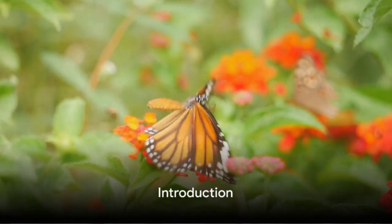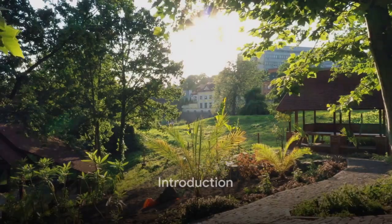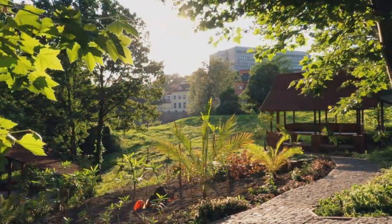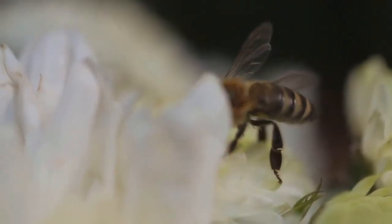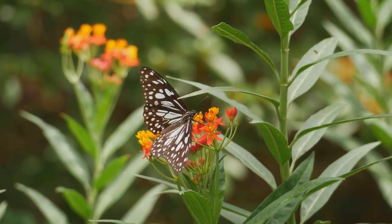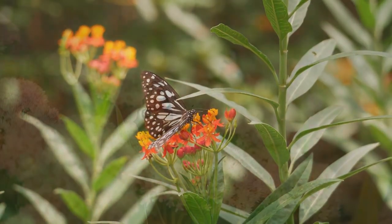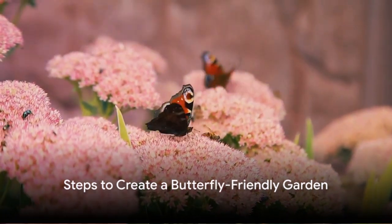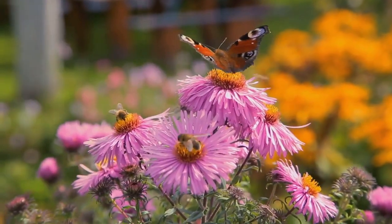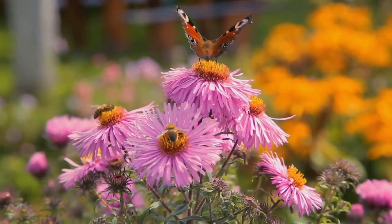Ever wondered how to attract butterflies to your garden? Creating a butterfly-friendly garden not only brings beauty and life to your backyard, but it also contributes to the conservation of these delicate creatures. Well, today, you'll learn how to turn your garden into a butterfly haven. Creating a butterfly-friendly garden is simpler than you might think. It's all about offering the right environment and resources that these delicate creatures need to thrive.